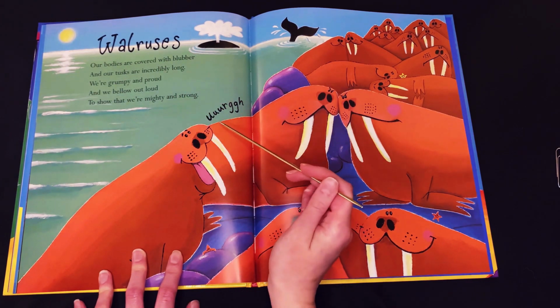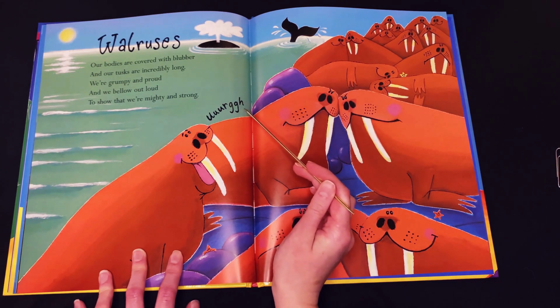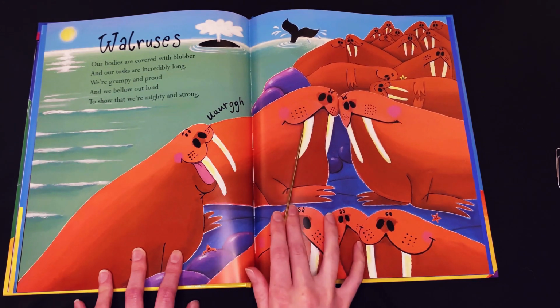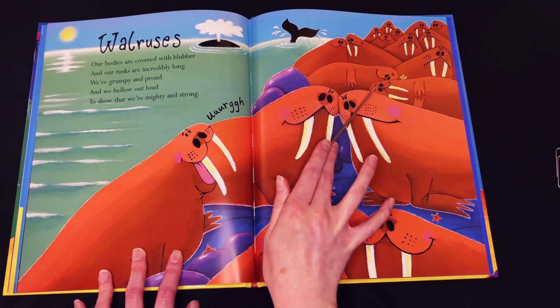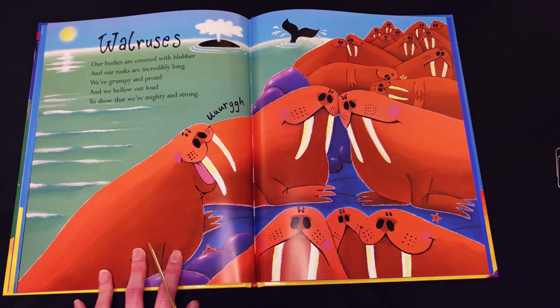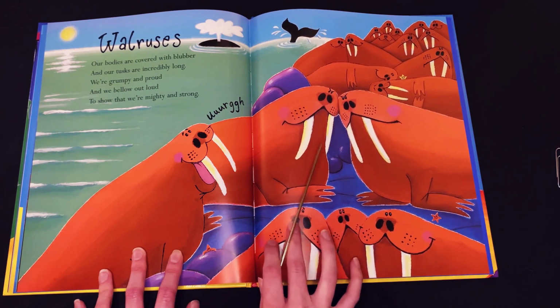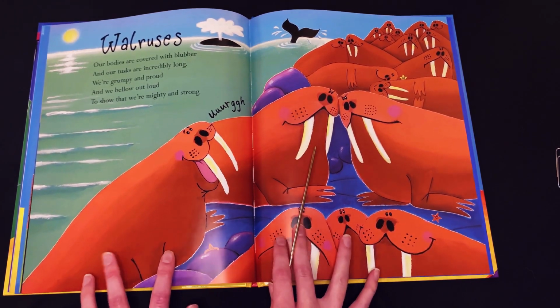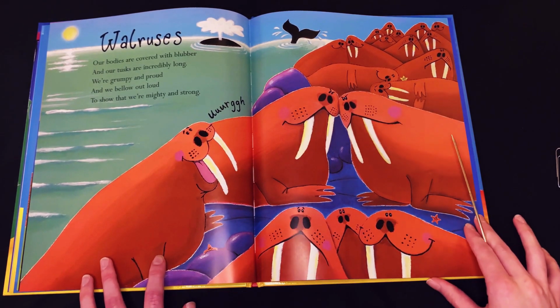I don't know how to read this sound calmly. Oh, look at them, they're cute, they're so sweet. And this one doesn't have tusks. Does that mean it's female? I believe so. I don't know much about walruses. I know some facts about them, but maybe I'll tell you all later.